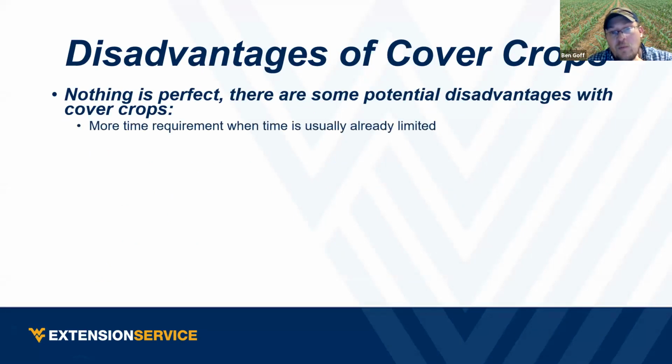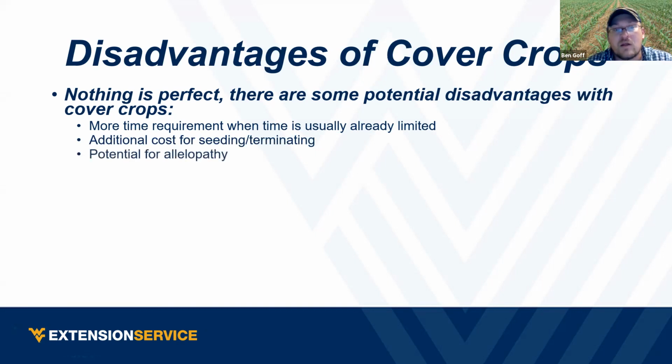You have more time requirement, usually at that hard time when you're busy and everything else you don't have to do. It's always a disadvantage, though a lot of times I think it's a little bit of an excuse. You have additional costs for seeding, terminating, your time in it, investment in it. There's always potential for allelopathy, which is chemicals from that cover crop doing something.